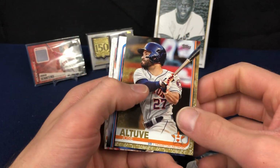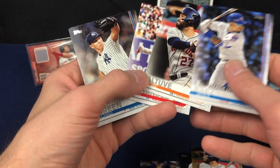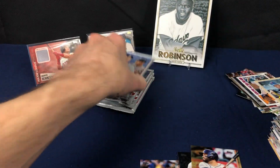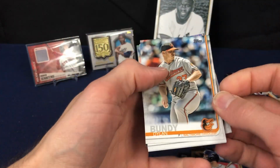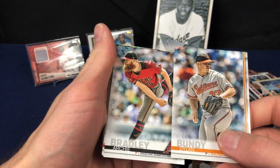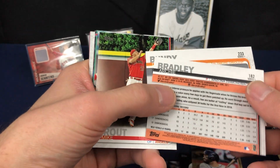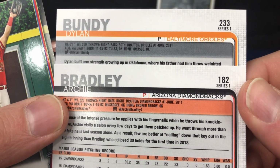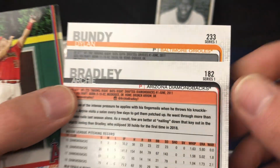Altuve gold. Wow, Dylan Bundy and Archie Bradley, back-to-back. Wish those were local high school stars here in the area in the same year. Broken Arrow and Owasso, Oklahoma.